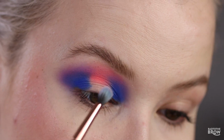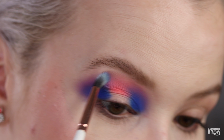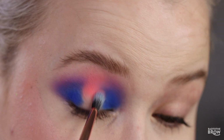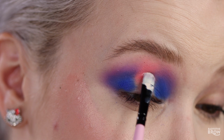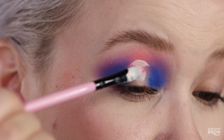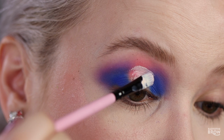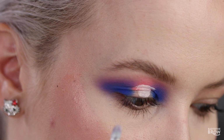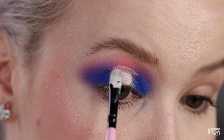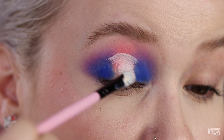So I'm just kind of blending that out, getting the edges. I do have some leftover flakies up here that I just seem to not be able to get off. Juvia's Place primer just squirted everywhere, which is really great. And I'm gonna use that, and I'm gonna put it right in the center. So we're gonna be doing like a halo eye. I'm gonna make sure when I look forward that I can see it, so it's not completely swallowed by my hood.